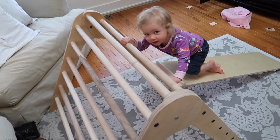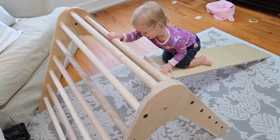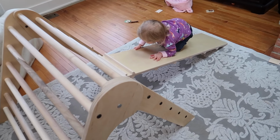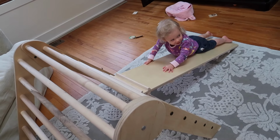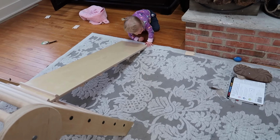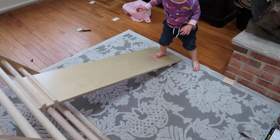Oh, what's so Daddy? You want to show Daddy? Daddy, come look. Where are you? Quick, in the living room. Quick like a bunny, Daddy. Careful. Careful. Oh, wow. Yay! That thing looks awesome. You should have seen her. She just walked up of it by herself.